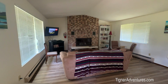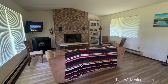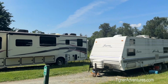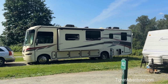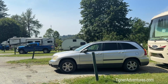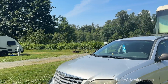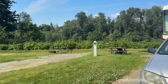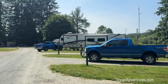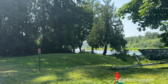Okay, we just walked into the little lounge over here. Look, we've got a TV, a fireplace, nice little place to lounge around. They do have free Wi-Fi, and also paid Wi-Fi here. One thing that's nice about this area is north is pointing that way, so very little interference for Starlink. And you're backed right up to the river here, so you get a nice view of the river. They do have a dock down here at the end, and this is the end of the area.